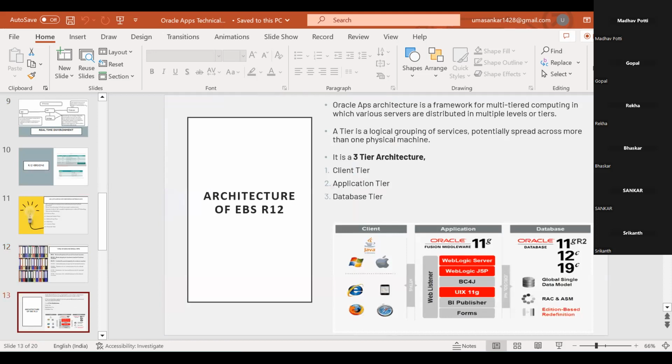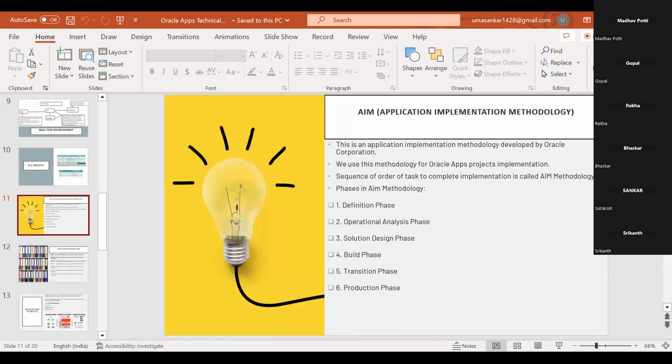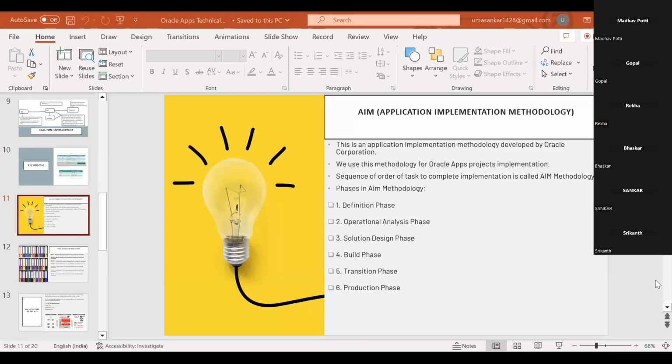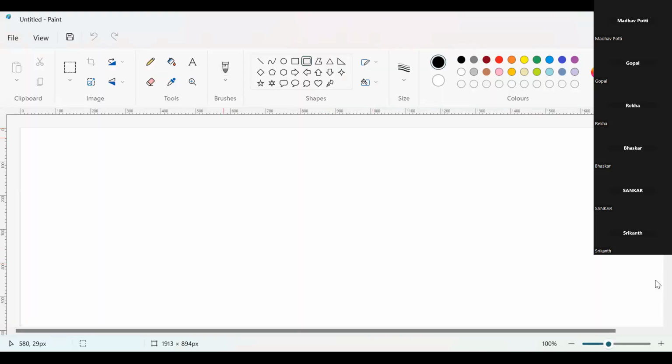Sir, one more question. What kind of jobs do we have in Oracle applications? If you see my screen, let me share my screen once again. Before learning any course, these are very, very important to understand. I think you can see my screen, right? Type of project, type of jobs.